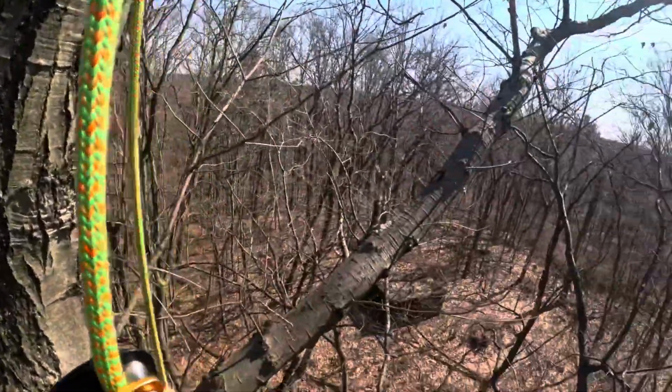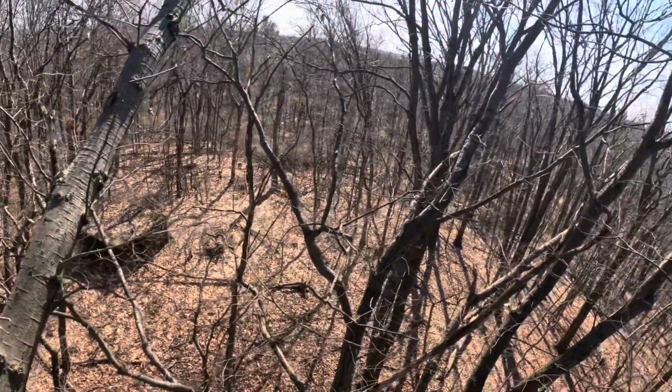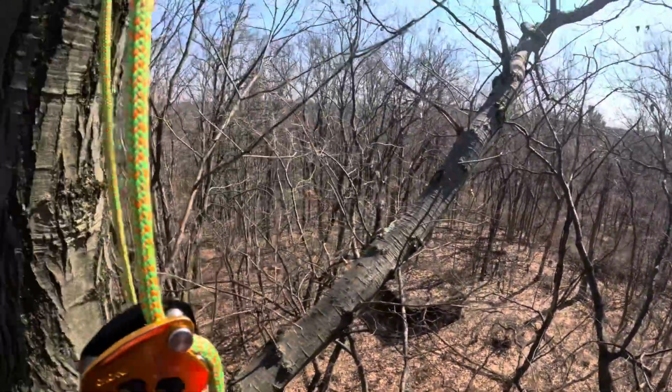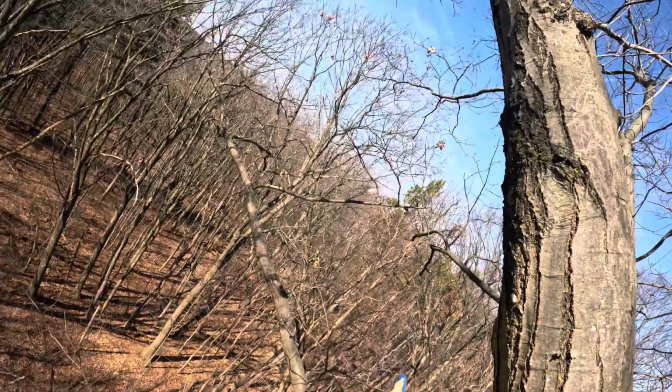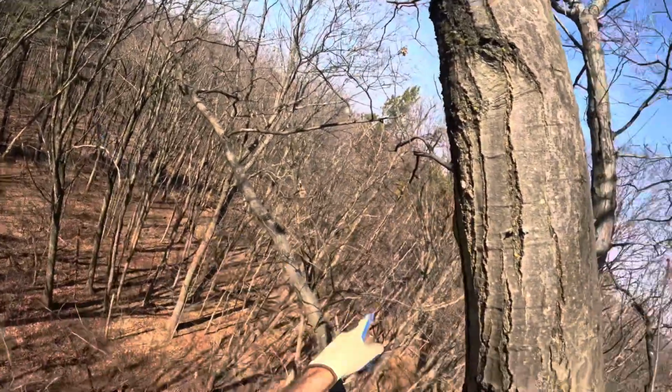This is a really cool red oak stand. This is a nice red oak here. Got a bunch of red oaks around. Down through here, some beautiful red oaks. And then there's some red pine. So these evergreens you see right here, they're red pine. There's a white pine, but these are red pine.